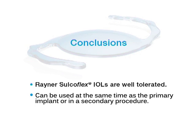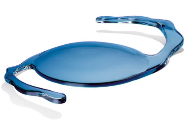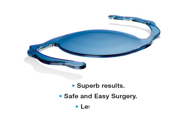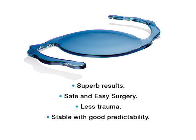Other studies have corroborated the above conclusions and have also demonstrated the effectiveness and value of Rayner Sulcoflex IOLs. So finally, Sulcoflex IOLs are associated with superb results, safe and easy surgery, and with less trauma than IOL exchange. Postoperative refractions are stable with good predictability. Rotational stability is excellent, ensuring good toric outcomes with the Sulcoflex Toric IOL, and no postoperative complications were observed.